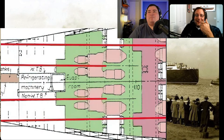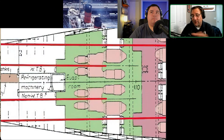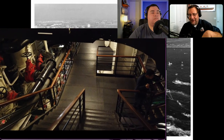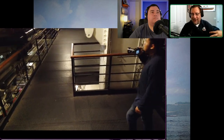All right. So now, when you walk into the aft engine room today, unfortunately, you can't really get an idea of where all the steam lines went because half of them are gone, because they were in the way of the guest catwalks. The line that goes from the high pressure to the first intermediate is there, but I think the first intermediate to second intermediate is gone.